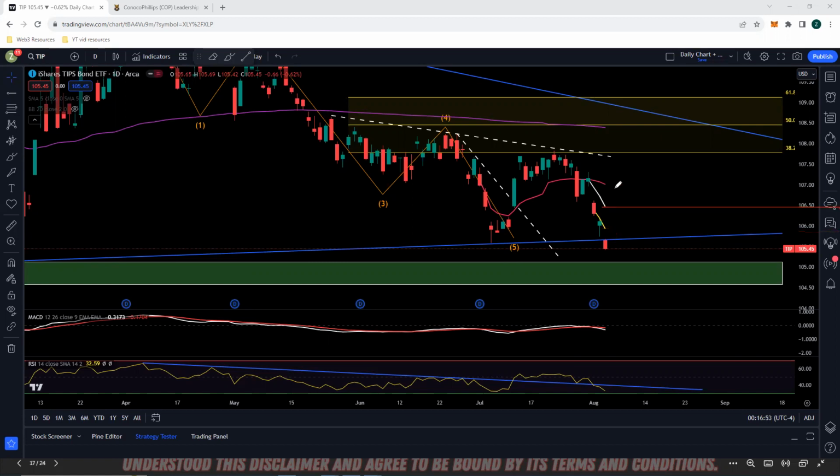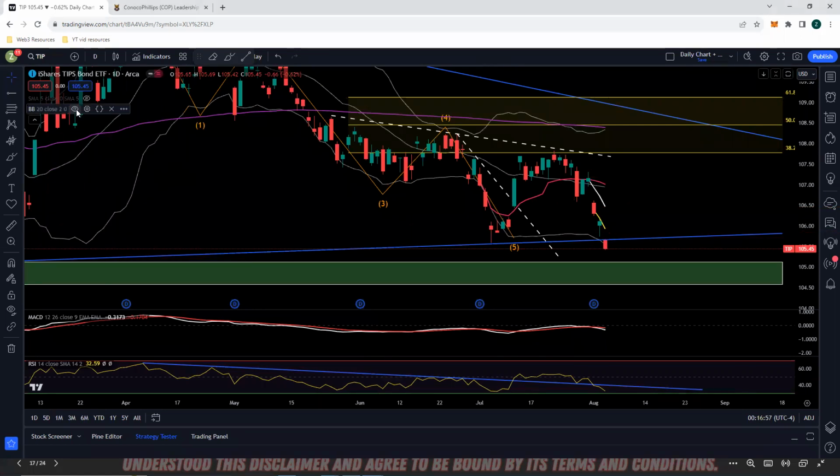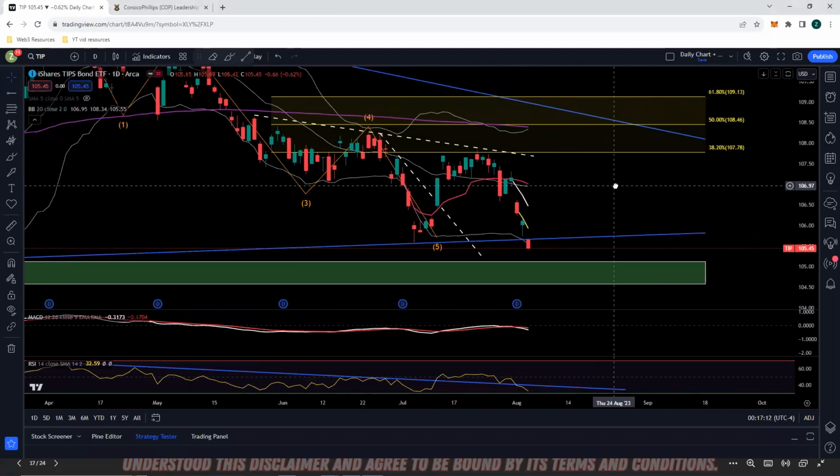Maybe 106.50. That's where our week to date and month to date anchored VWAPs are. If we were to throw in our Bollinger Band here, you can see this one also trading outside of the Bollinger Band. A really good example of that mean reversion you can see here when we're trading outside of the Bollinger Band, and then price action snaps back in towards the Bollinger Band. So that's definitely something that could happen.